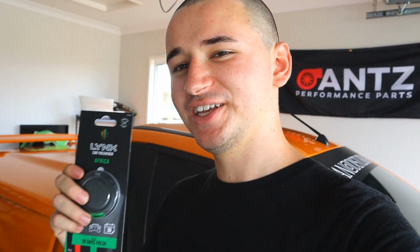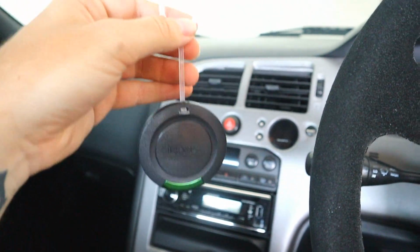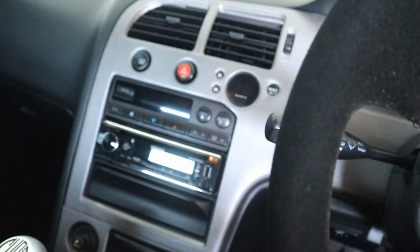I'm tired. Whoops. So another little thing that I thought would be super funny to do with this car was to test out the brand new Lynx Africa air freshener. Because there's nothing better than rolling around in your R33 with your 16-year-old mates and your 15-year-old girlfriend than with a Lynx Africa air freshener, so you don't have to wear deodorant while you're doing mad manies down Fortitude Valley. This thing's gonna be sick. Already, this is so potent.